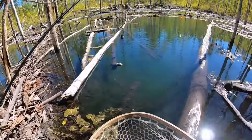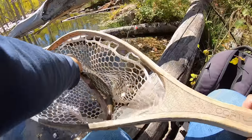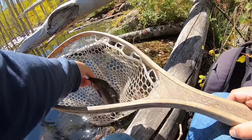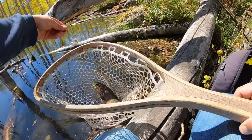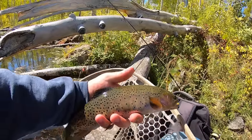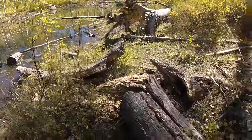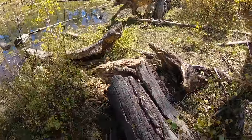Look at that. There we go, folks, that is gonna be lunch for us. Perfect. I didn't wanna keep one of those babies, but I also didn't wanna keep one of those chunky ones. That is perfect for us right there. All right, folks, we're actually gonna cook that fish right now. I've just found a little spot here right next to the pond.